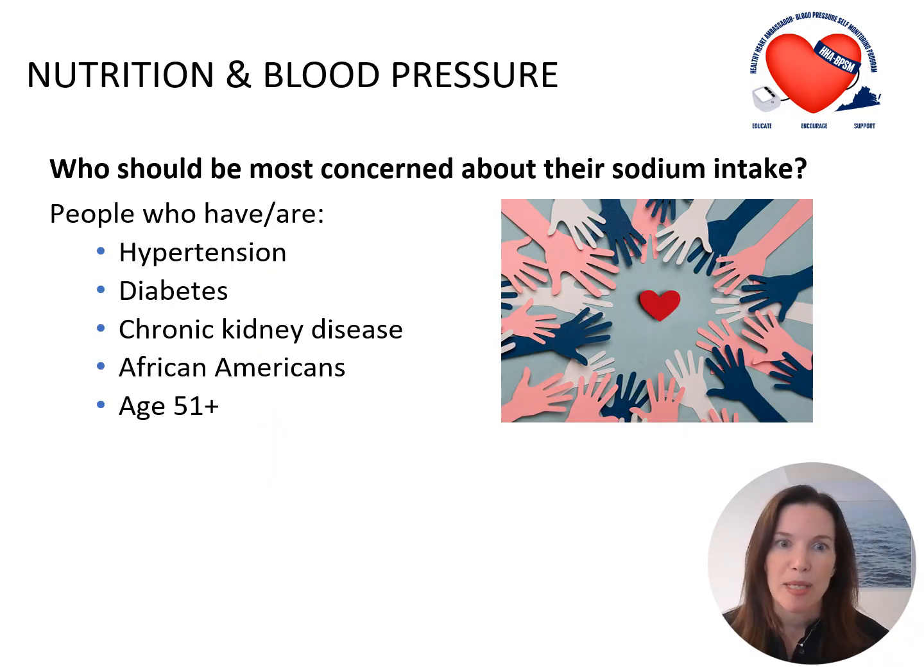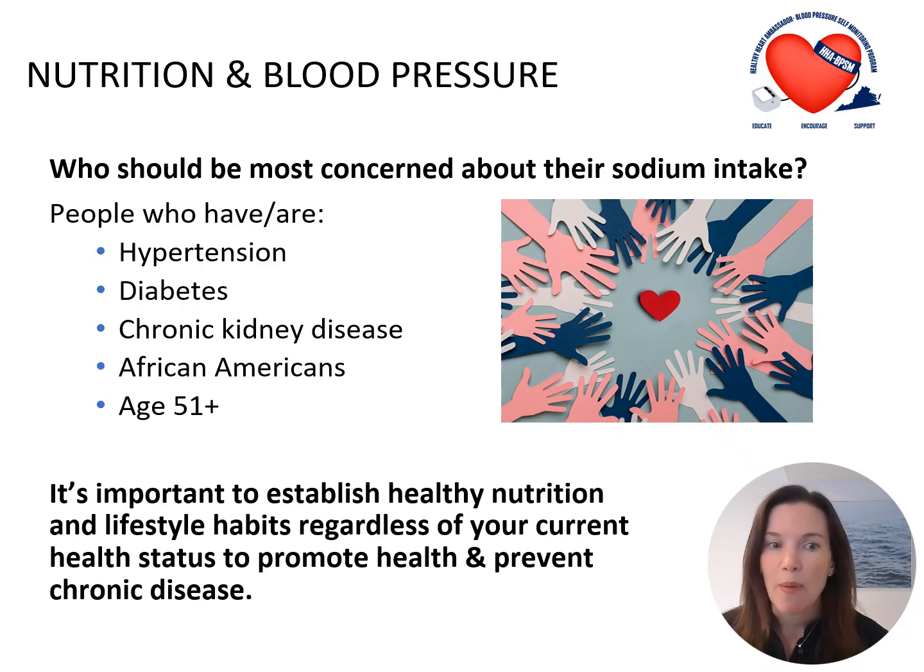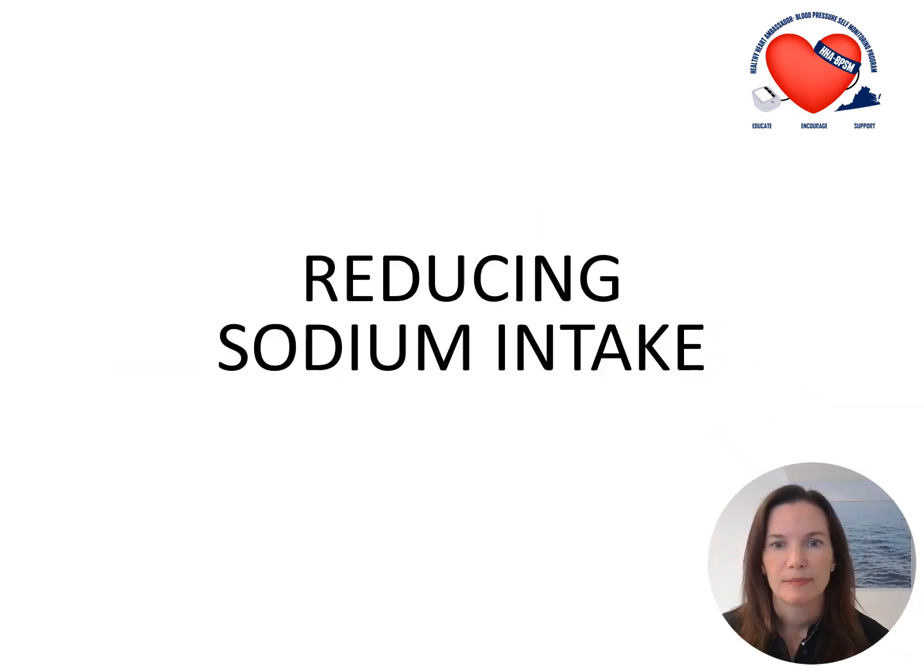The people who should be most concerned are people who have medical conditions, including hypertension, diabetes, and chronic kidney disease, as well as people who fall in demographic groups that put them at higher risk for those conditions, including being African American or being over the age of 50. However, it's important to establish healthy nutrition and lifestyle habits regardless of your current health status in order to promote health and prevent chronic disease. So it's good for everyone to be mindful of their sodium intake.